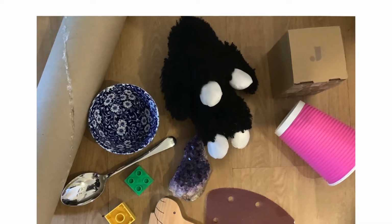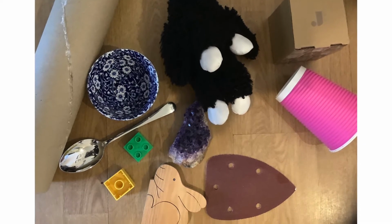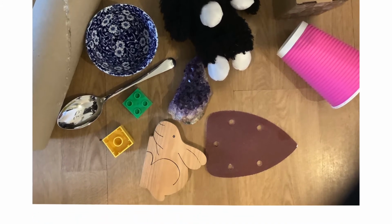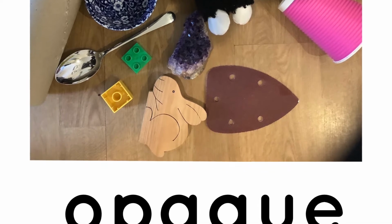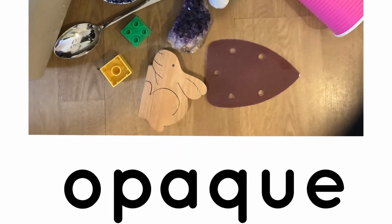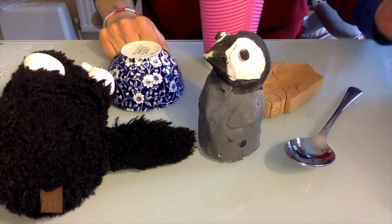Next up, let's find all the objects which are opaque. Now, some of you who watched my lesson about shadows 2 weeks ago will know that opaque are the objects that don't let any light through. There you go. There is a selection of my opaque objects.